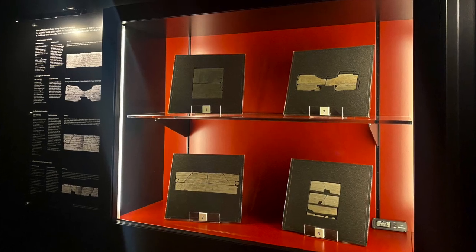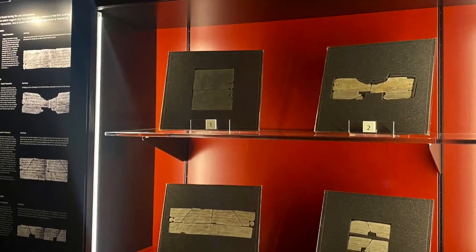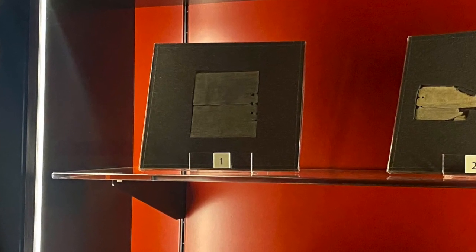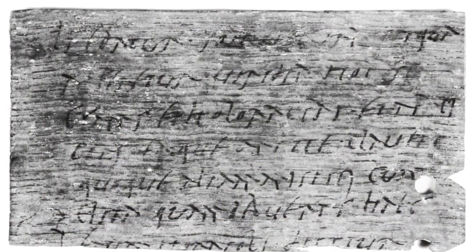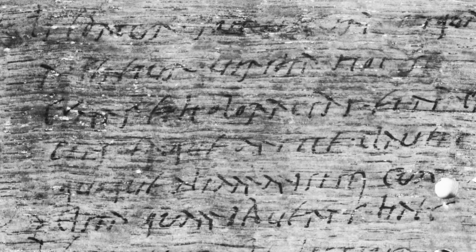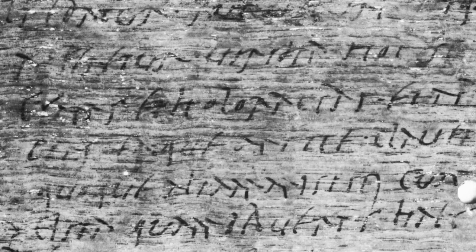This tablet here is an excellent example as to why using the infrared is so important. If you look at it now, it looks like a couple of sheets of wood and doesn't look like there's much writing on it. But if you see it here, you start to see the fabulous bits of writing on it. And this helps us to decipher what's actually there. So without the infrared technology, we wouldn't be able to get all of this fantastic information, and it would just be lost.